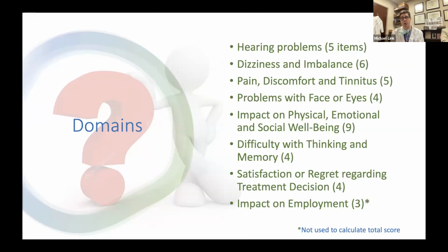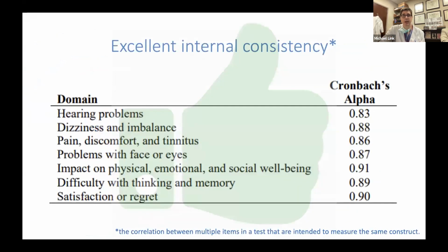So we included 4 questions that look at satisfaction or regret regarding their treatment decision. And as I mentioned, those 3 questions about employment. But the employment questions aren't used to give a total quality of life score. They're mostly just to keep track of what's going on with patients. And so this is just some statistic stuff.